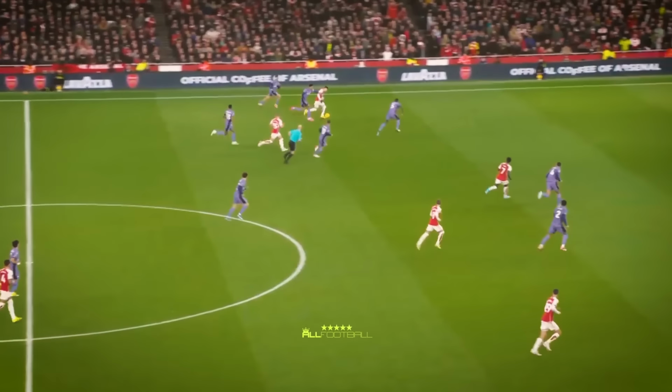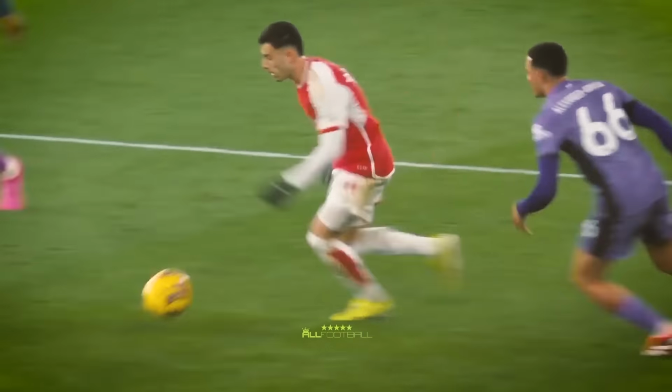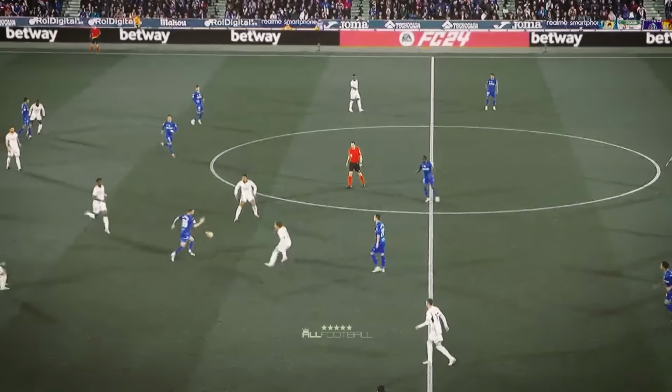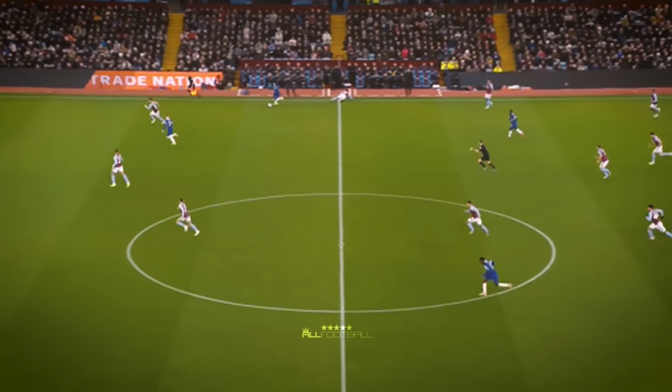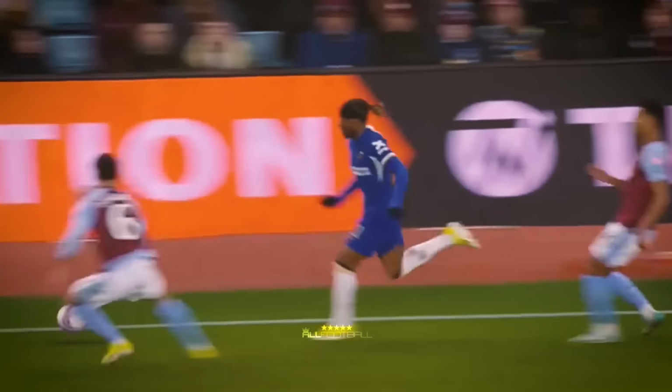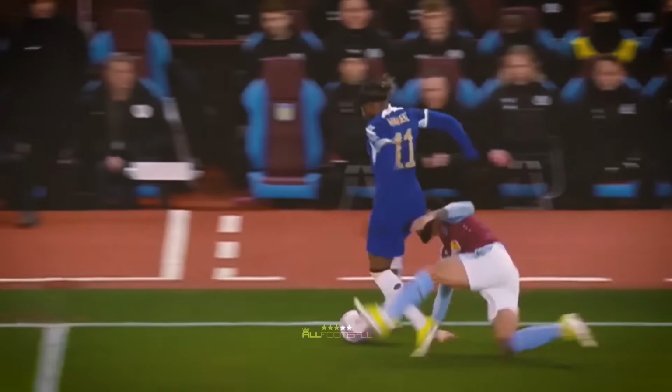Preferred access route of attack for Arsenal in this first half. Just give it up. Okay, still going. Well, that sums up really what we've seen so far. Villa wilting.